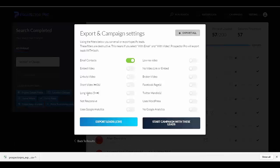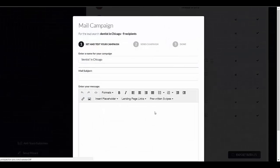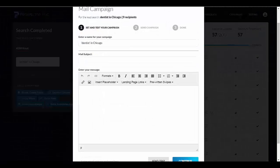We can export all of them, and that's going to give us a CSV file with all the information inside. Now let's go ahead and, for this one, let's contact everyone with Facebook pages just for a general email marketing campaign, and start a campaign with these leads. Now we see here there are 9 recipients that are going to receive this.